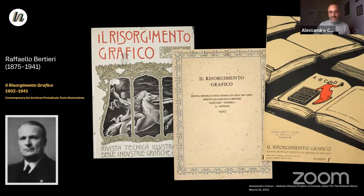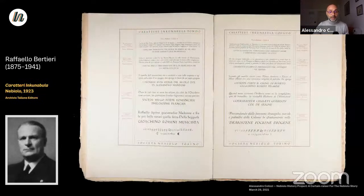Bertieri, who ran a successful printing business in Milan, as Bertieri and Vanoletti, later Istituto Bertieri, and was the editor of the printing arts journal Risorgimento Grafico, initiated a revival program, so to speak, based on early Renaissance models, which led to the release of original typefaces such as Incunabula, Ruano, Paganini, and Sinibaldi, which strengthened Nebiolo's reputation for text typefaces too.